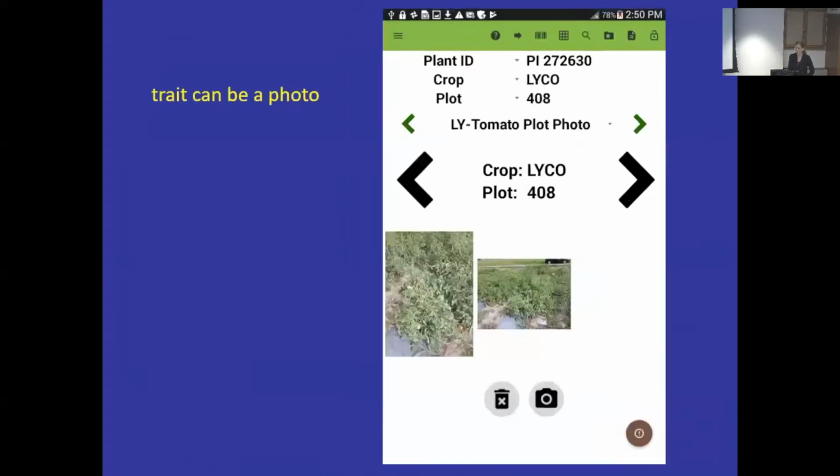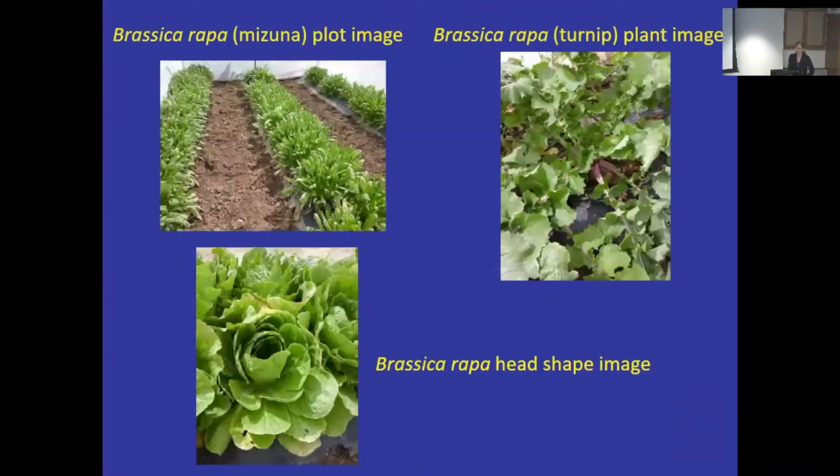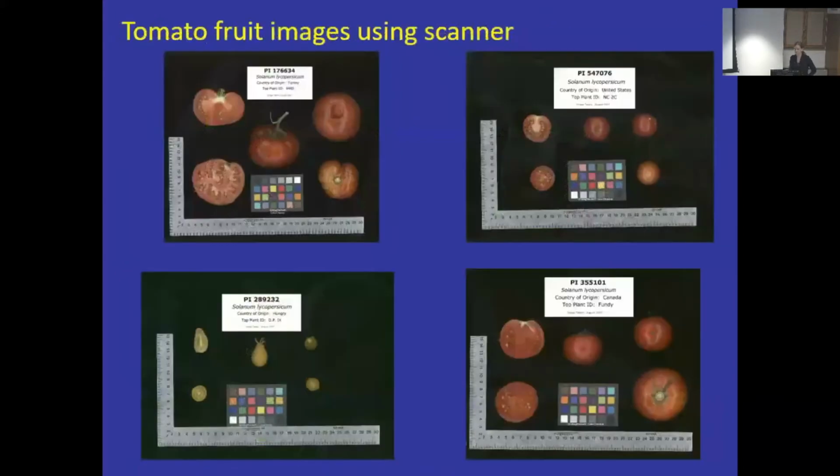And then you can also use a photo as a trait. It will collect the photo and it will label the photo for you with your plant ID, which is nice. So we get images of plots, of plants, of head shapes as our traits. And those go into the Green Global database.